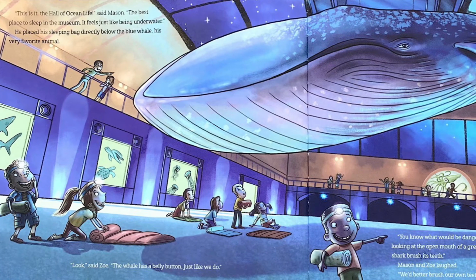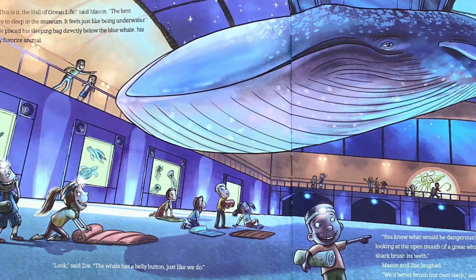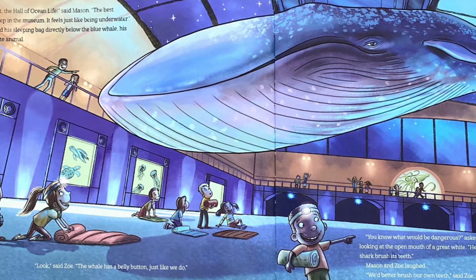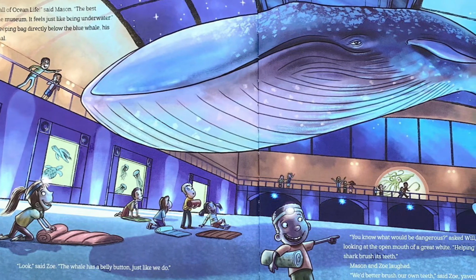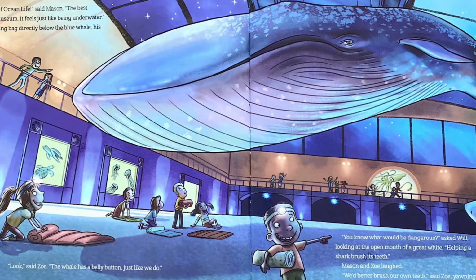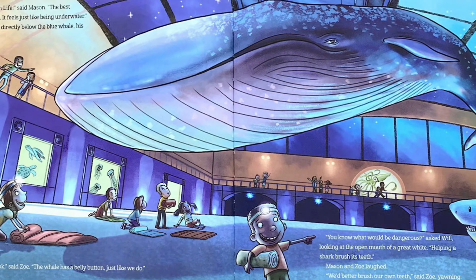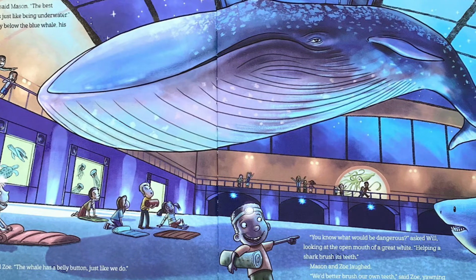"This is it, the Hall of Ocean Life," said Martin. "The best place to sleep in the museum. It feels just like being underwater." He placed his sleeping bag directly below the blue whale, his very favorite animal. "Look," said Zoe. "The whale has a belly button, just like we do."